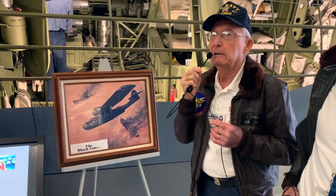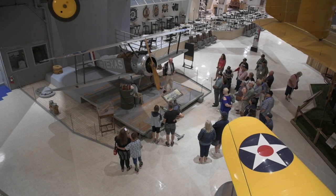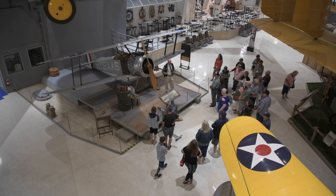Excellent feature in a fighter. But it was very difficult to fly. What we call in aviation unforgiving. As a matter of fact, by the end of the war, more pilots would die in training accidents in this airplane than in combat.